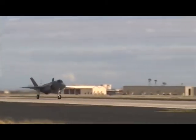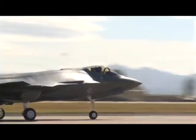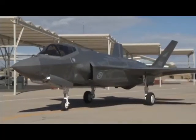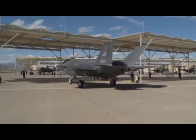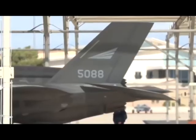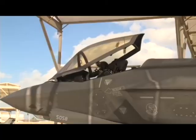Measuring about 35 feet from wingtip to wingtip, 51 feet in length, and boasting weapons prepared to fire 3,300 shots per minute, this Lockheed Martin manufactured modern marvel can reach a max speed of Mach 1.6, or roughly 1,200 miles per hour, which is like flying from Montgomery to Boston in less than an hour.